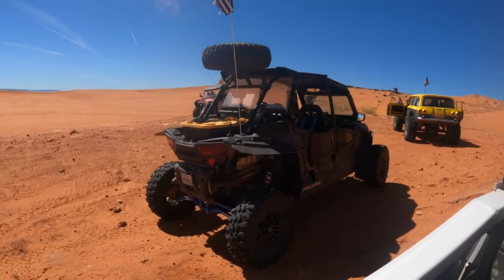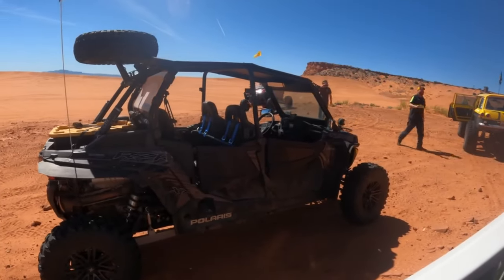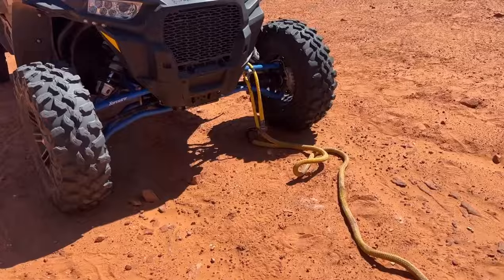Here at Sand Hollow, doing our very first recovery with Matt's Off-Road Recovery and the rest of his crew. Let's see what they got. This is the vehicle, aka side-by-side, that we need to have recovered. So Matt is setting up the Matt's Off-Road Recovery rope on the side-by-side. They burnt a belt, so the owner called Matt's Off-Road and basically wants the side-by-side taken to a nearby shop to get fixed. So we're out here in the middle of the dunes helping this guy out.